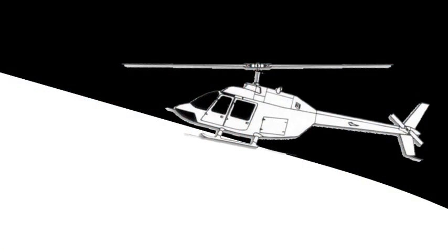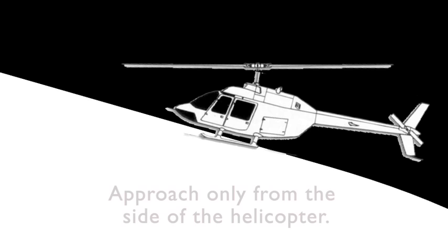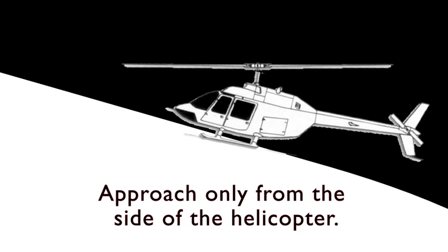In the unlikely event that you are boarding a helicopter parked on the side of a hill or on a slope, passengers should never approach or depart a helicopter on the upslope side, as the main rotor blade will dip dangerously low to the upslope ground.